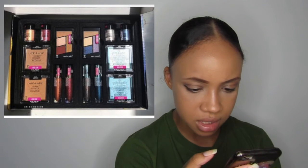Wet n Wild are coming out with their Fire Dragon versus Ice Dragon collection. It's going to be limited edition, of course, and they will be selling these items individually as well as in a collection, and the collections usually aren't that expensive. I just don't have the price in front of me. So they come with highlighters, there's a bronzer, there's some liquid lipsticks, eyeshadow palettes. They've got a little bit of everything in there, so they're catering for both the warm tones and the cool tones. I think that we had a sneak peek of this before, and I was getting Game of Thrones kind of vibes because of the ice and fire.